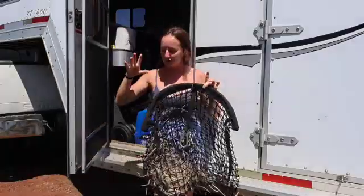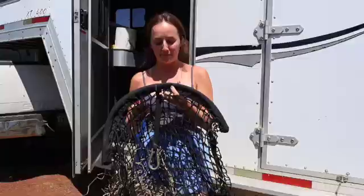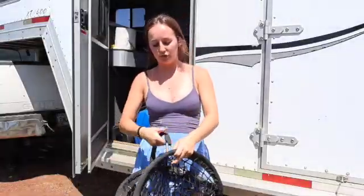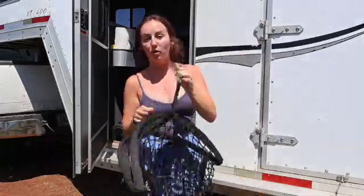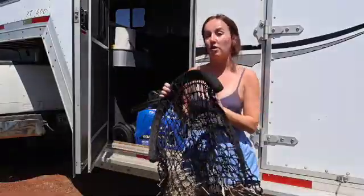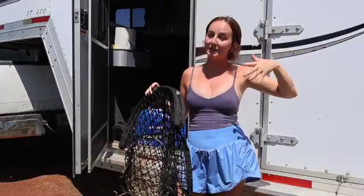Up next, this isn't just a summertime thing, but my hangover hay nets are amazing. I love these things. They're really easy to fill up because you can just simply open them up, fill them with hay, and close them back up. I mean, it's that simple, and it's important anytime for your horse to be eating hay constantly throughout the day while you're at barrel races, because they're used to grazing continuously. That's what they're made for.